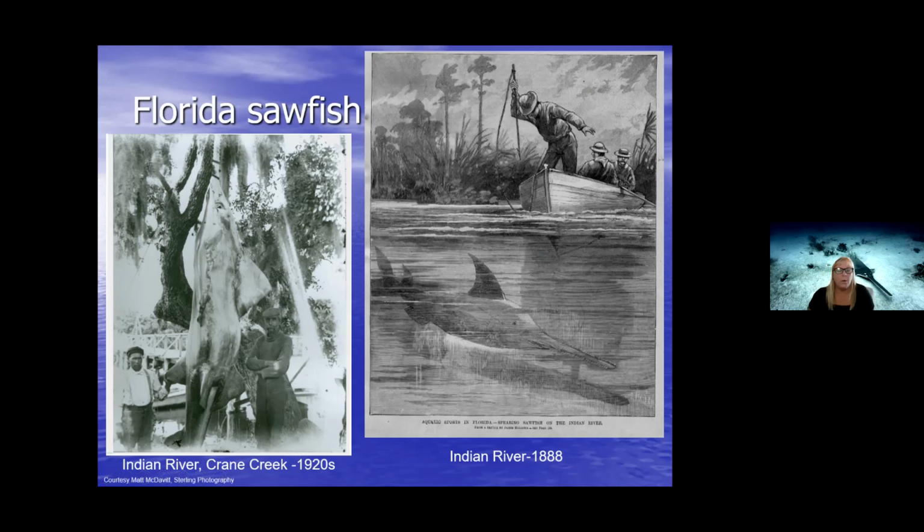This is from the 1920s in Crane Creek. This large sawfish hanging up in a tree here. And this is from an old 1800s book that says Aquatic Sports in Florida, Spearing Sawfish in the Indian River. So not very anatomically correct here, but you can see apparently it was a very common sport for people to go out and spearfish sawfish in the Indian River Lagoon at one time. So it shows just how common they would have been back then.